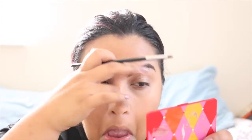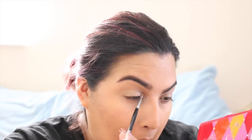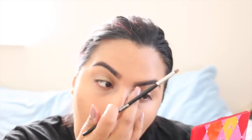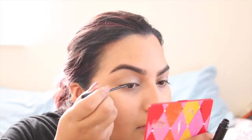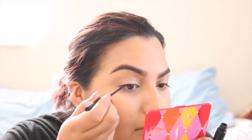Now I'm taking my Morphe E36 brush. I love this little pencil brush. It's from their Elite collection on morphebrushes.com, or you can go to Morphe Brushes store in Burbank. I'm just going to be picking up that chandelier shade from the Stardust palette, and I'm just going to be highlighting my inner corners.